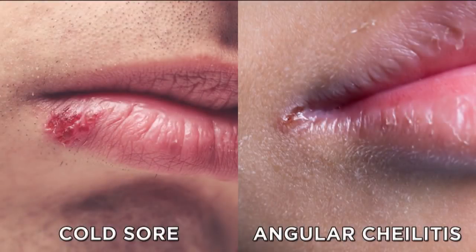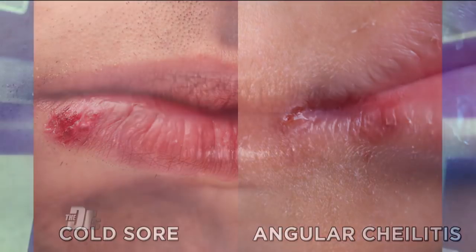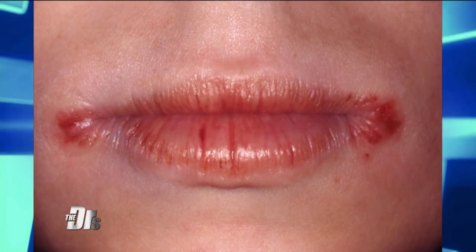So the second one on the right is actually something called angular cheilitis, which is when the corners of your mouth start to crack and fissure and break down. And if you've ever had this, it's super painful because they're deep little fissures there. Kylie just refers to your lips, right? Exactly right. Yeah, and so these are different.